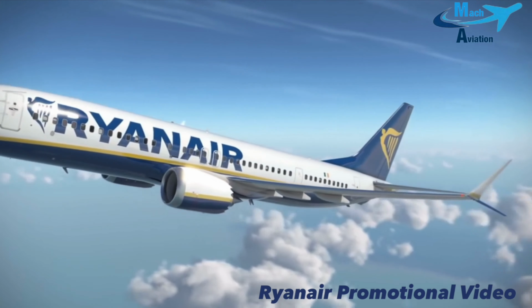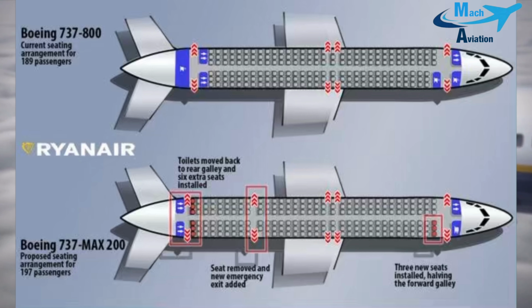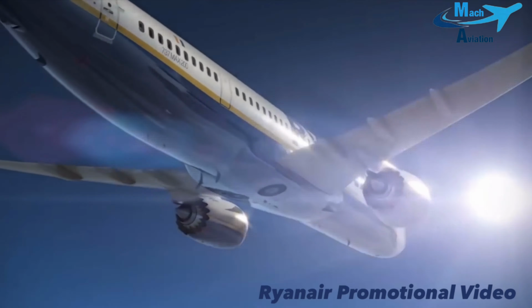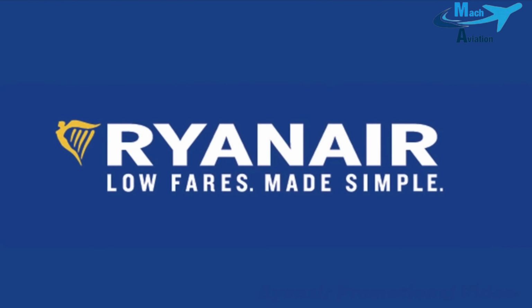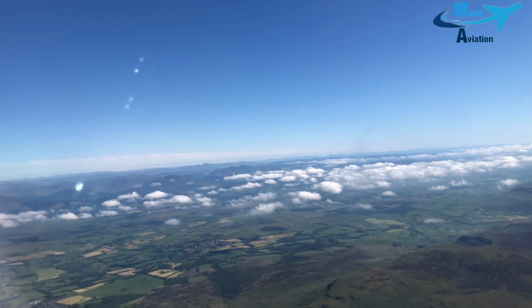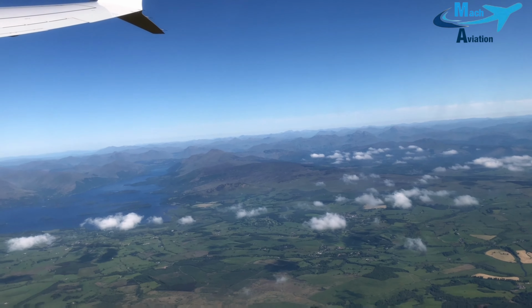The aircraft has been packed with 200 seats, meaning another 2 exit doors were needed. So Boeing designed a 10-exit Boeing 737 MAX-8 specifically for low-cost airlines, known as the 737 MAX-8-200. Now enjoy our climb over the beautiful lochs, rivers and mountains of central Scotland.